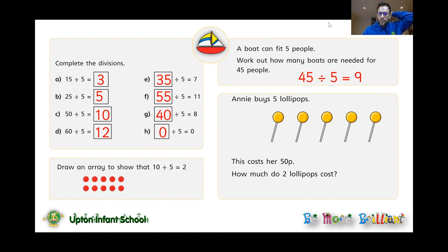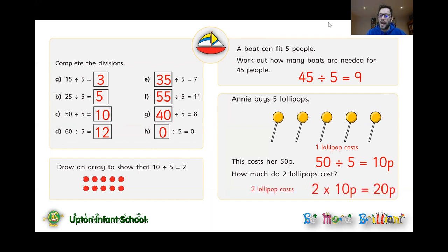So on to the question with Annie and her lollipops. So Annie buys 5 lollipops, and this costs her 50p. So we could begin by working out what 1 lollipop costs by doing 50 divided by 5. So 1 lollipop costs 10p. How much do 2 lollipops cost? Well, that's 2 lots of 10, which would be 20p. Well done if you got that one correct.